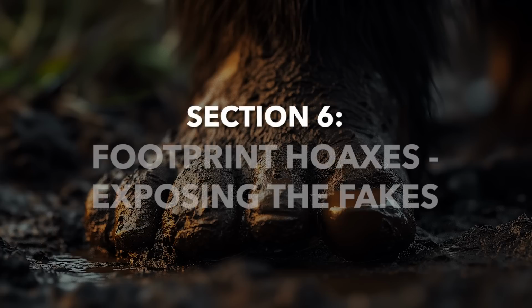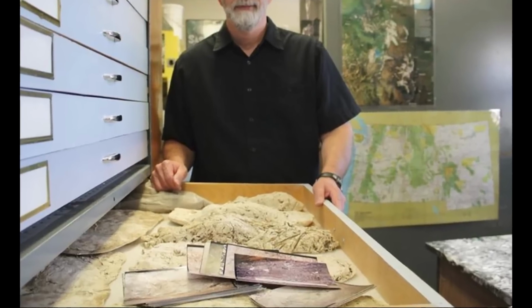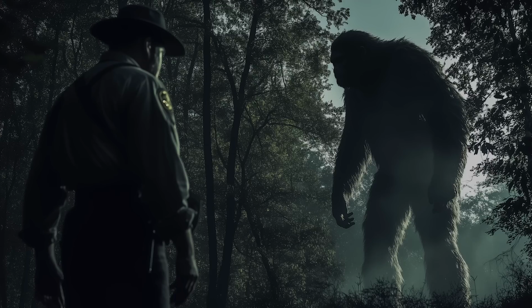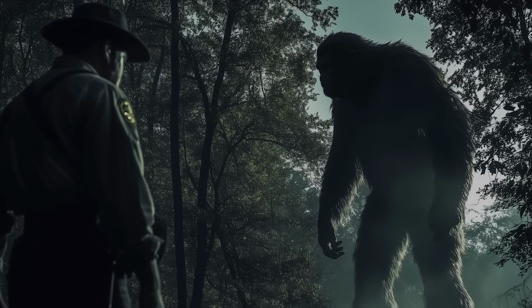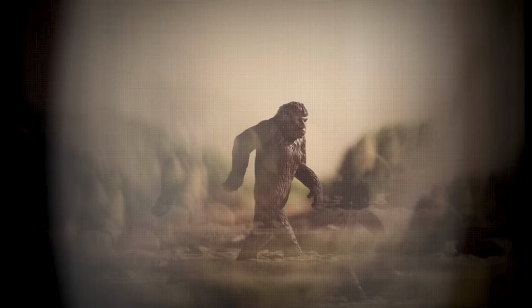Section 6. Footprint Hoaxes, Exposing the Fakes. While authentic Bigfoot tracks provide compelling evidence, many hoaxes have muddied the waters. Here, we examine infamous hoaxes and what sets genuine tracks apart.